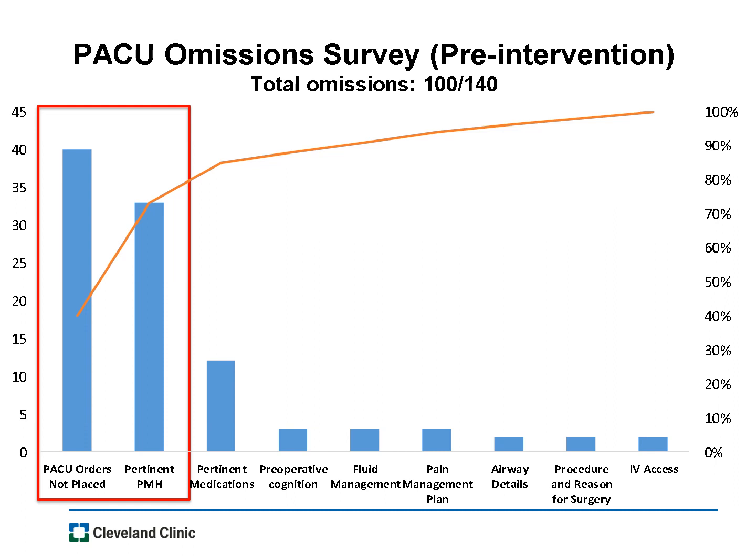We sent out pre-intervention surveys to be utilized by our PACU nurses during a day of handoffs, and out of 140 surveys, there were 100 total omissions, 80% of which involved PACU orders not being placed or pertinent patient past medical history. Other errors in omission included pertinent medications, preoperative cognition, fluid management, pain management plan, airway details, the procedure and the reason for the surgery, and IV access.